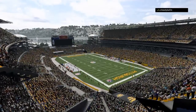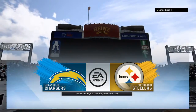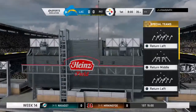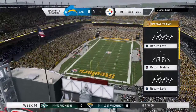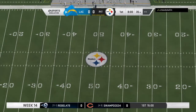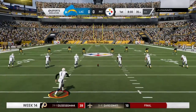EA Sports coverage of the National Football League brings us to Western Pennsylvania and Heinz Field in the Steel City of Pittsburgh. Nothing like the fanfare of introductions to an NFL game, and that was in evidence a moment ago. Fireworks, pyrotechnics, you name it. This crowd is ready as their guys get set to match up between our visitors and the Pittsburgh Steelers.